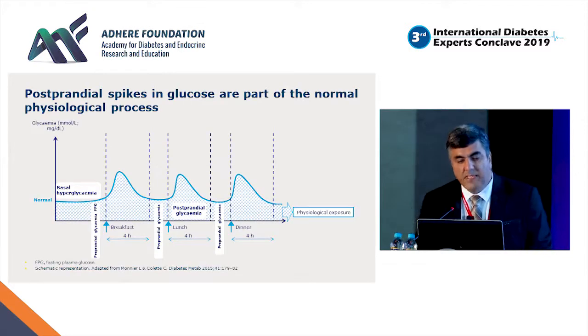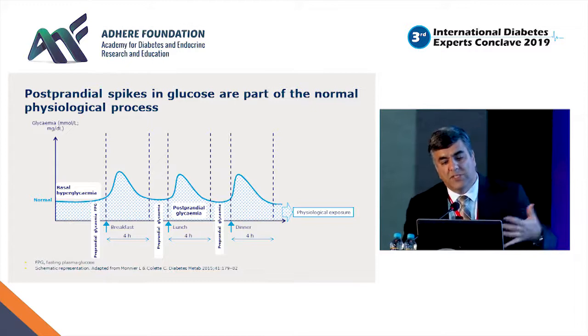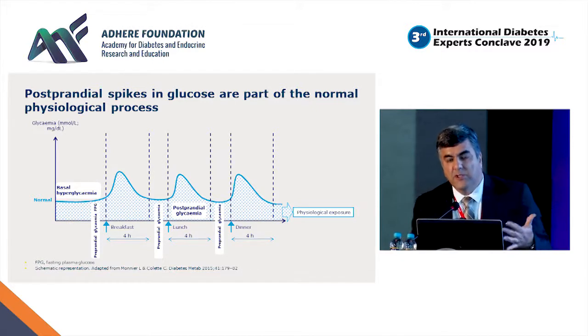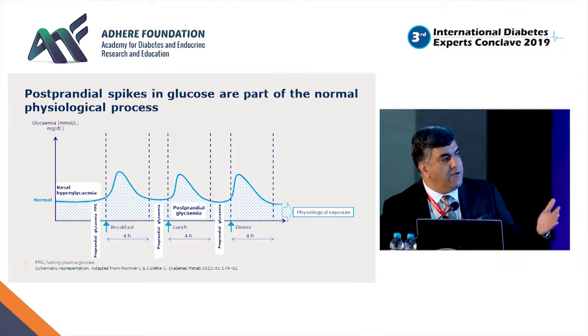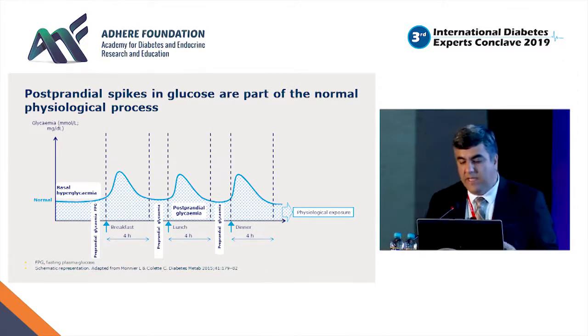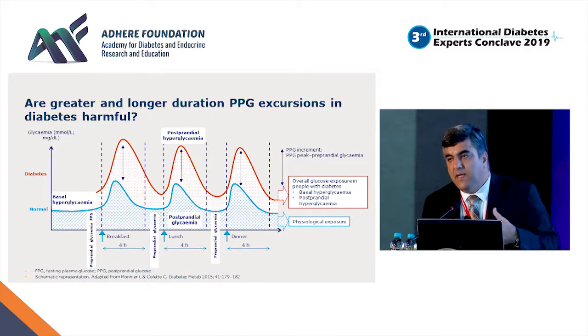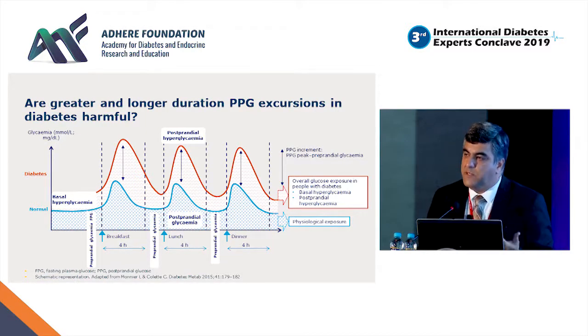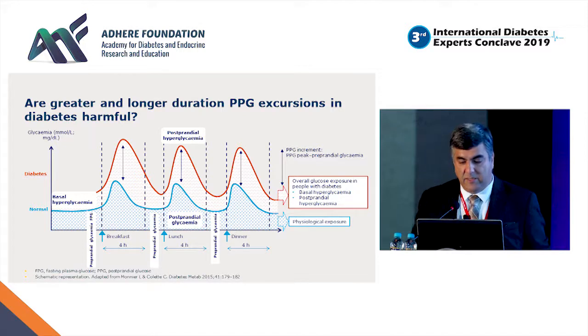Postprandial spikes in glucose are part of the normal physiological process. We know that we don't have a flat glucose profile. You have the spikes, which for graphic presentation only, we show as three spikes. We know we eat and indulge more than thrice daily, so you're going to have multiple spikes through the day. Each spike is further exaggerated in patients with diabetes. You normally have physiological spikes, and in people with diabetes you get much worsening of these postprandial spikes.